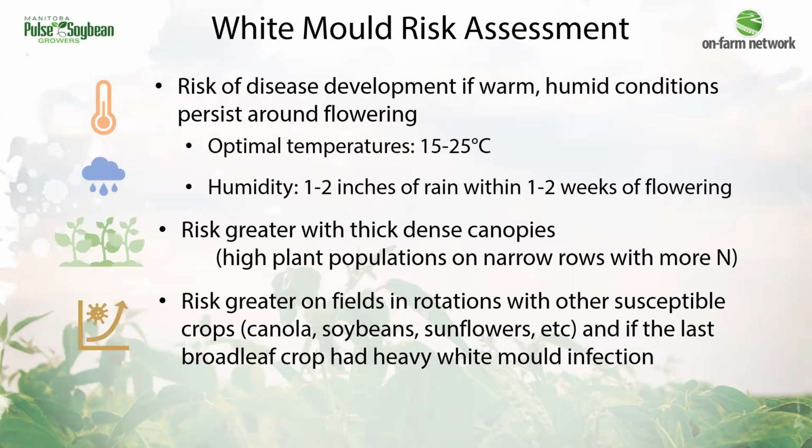Because the goal is, how can we decide if a fungicide application is going to be warranted in dry beans? There are a few things we can consider ahead of an application, and as we add more environments and fields to this data set, we'll be fine-tuning these recommendations too. So assessing the risk of disease development does come down to if we have that environment and if the disease is likely to be present.